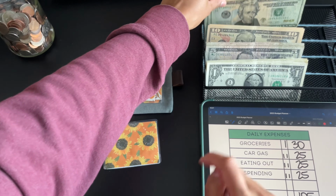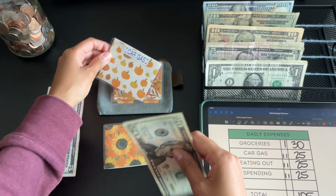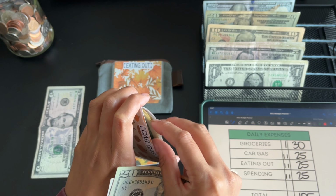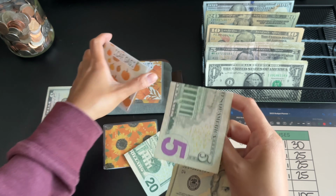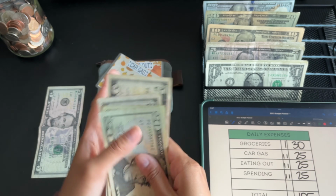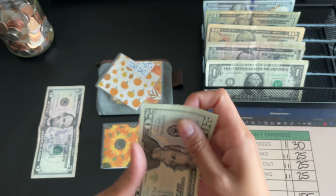Gas is getting 25 and that is on top of the 25 that is here. So now in total, this has $50.